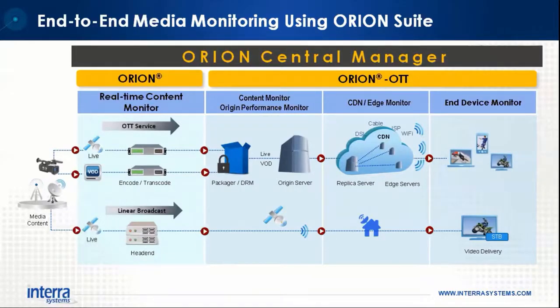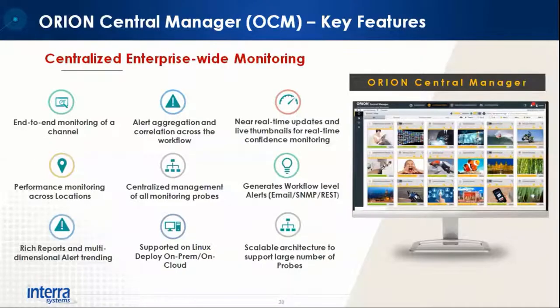Orion Central Manager, or we can call it OCM, along with Orion and ORION-OTT probes placed at strategic locations, provides you that advanced centralized monitoring platform that can perform end-to-end monitoring of a channel, aggregate and correlate alerts across the workflow for meaningful insights, provide real-time confidence monitoring with near real-time views for your streams, enable performance monitoring across locations, provide management of all probes under one roof, generate workflow level alerts over email, SNMP, or REST, and of course, provide executive and MIS reporting.